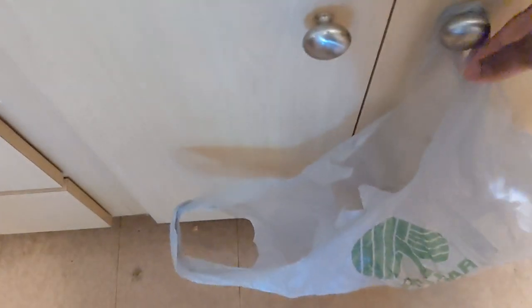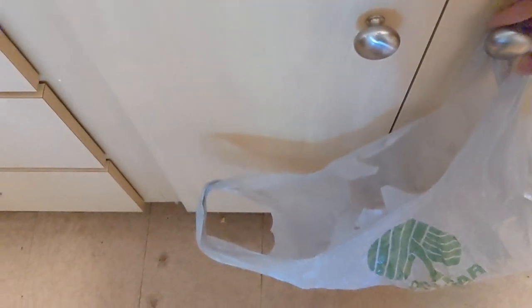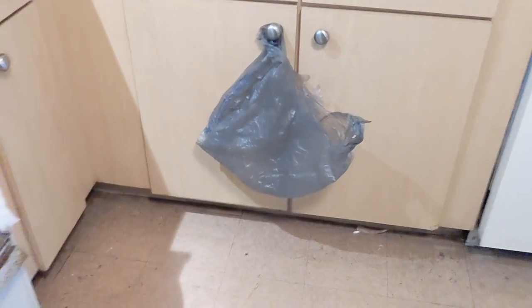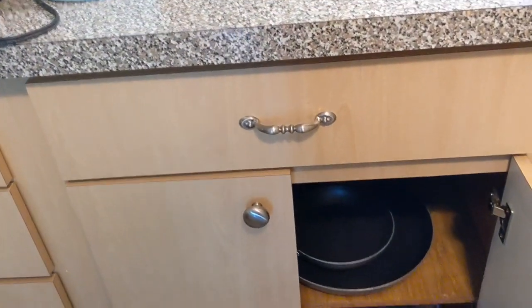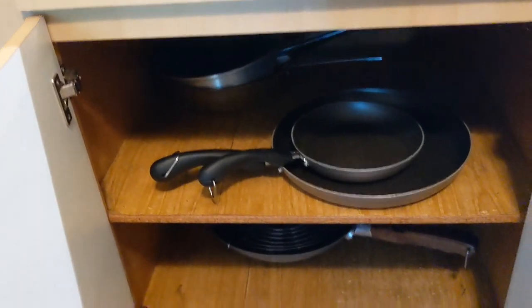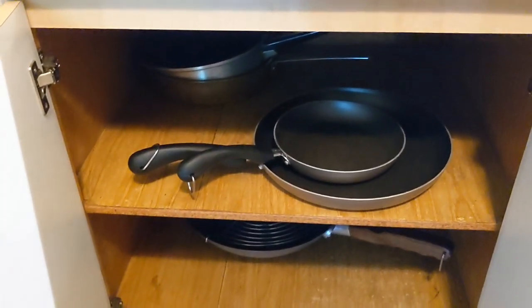Gosh, I'm sorry, you guys. I have this bag hanging here for my recycling. I'm using plastic bags as the recycling and the trash right now, since I don't have a trash can. But the top drawer I already showed you guys is for all the utensils, like forks, spoons, and things. This is where pans have been kept. All of these were the previous owner's. This is not mine.